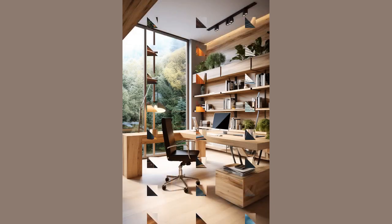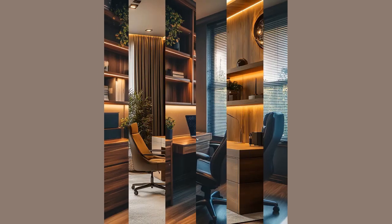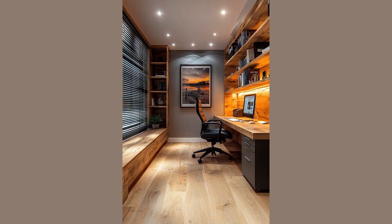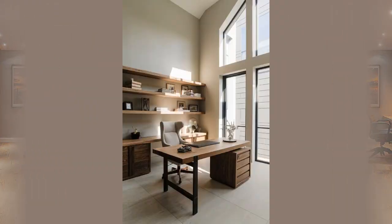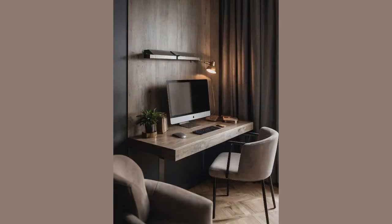For home offices, wood offers a way to create a cozy yet professional workspace. A wooden desk, paired with floating wooden shelves and a comfortable chair, instantly elevates the design. Warm wood tones combined with soft lighting and minimal decor create an environment that encourages focus while maintaining a relaxed atmosphere.